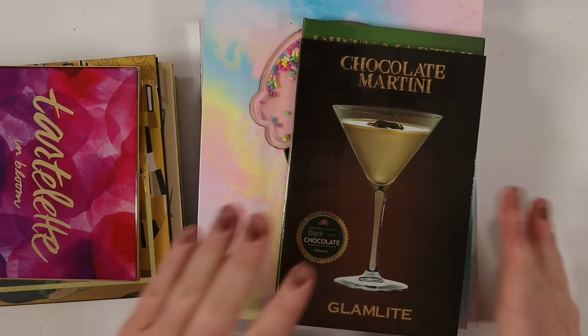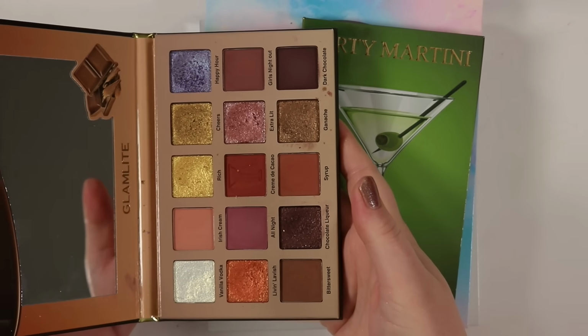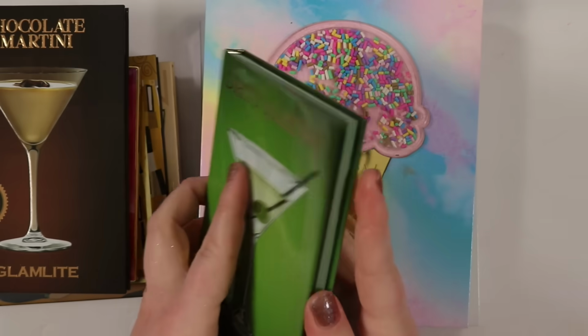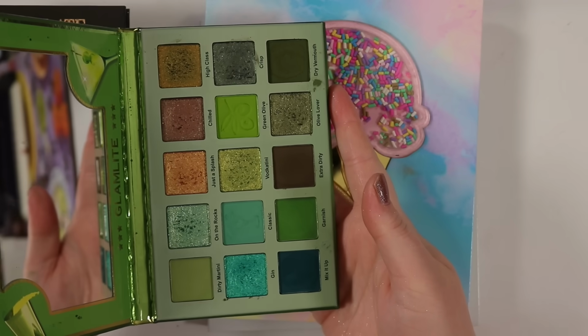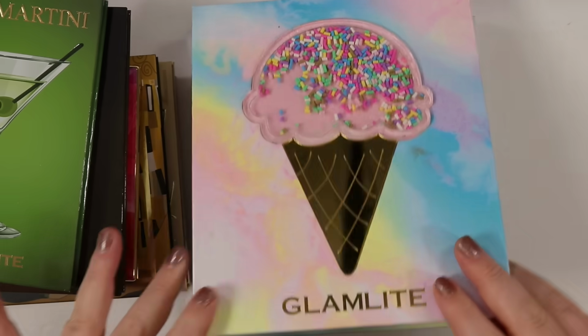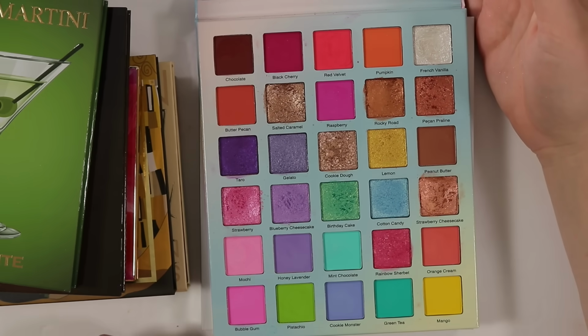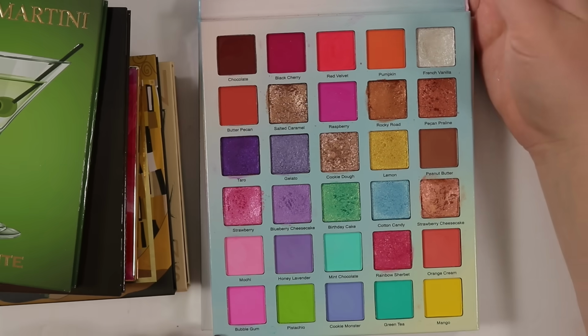More palettes. I have some Glam Light. I'm gonna keep all my Glam Light. I think the colors are so pretty. So Chocolate Martini, Dirty Martini. Oh, look at that. Yeah, keeping. Glam Lights. This is the Ice Cream Dream, and it's so pretty. This is probably a bolder version of the Natasha Denona pastel, I feel like, if you want that.